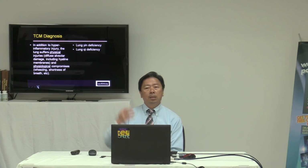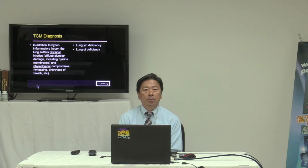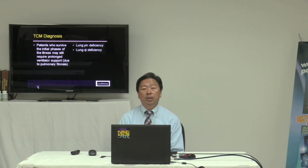Basically, the disease starts from the exterior, it goes to the interior. And as it goes to the interior, obviously it affects the lung first. And then, if it's not treated, then it affects all the rest of the body. And even if they heal and recover and are discharged, they will still end up with a lot of lung and lung qi deficiency.